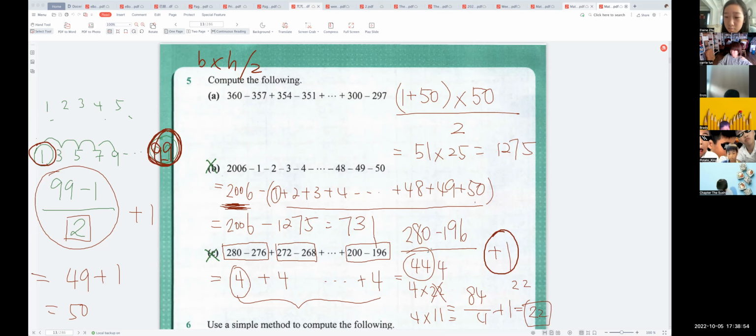老师已经告诉你们了,要背下来的,这个。要抄下来的。 Okay, so Brandy, 你是哪里不对了? 84除以4,对不对? 84 divided by 4 then. Hello? Yeah. Then? I get 21. Yeah, you get 21, yes. Then plus 1 equals 22.